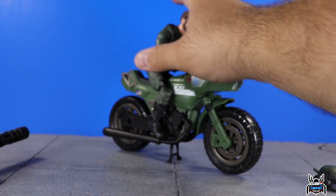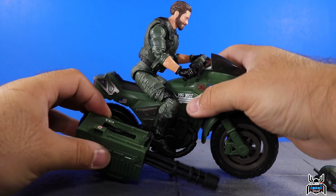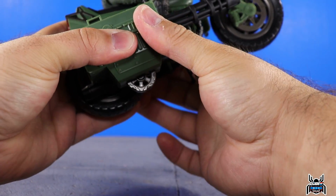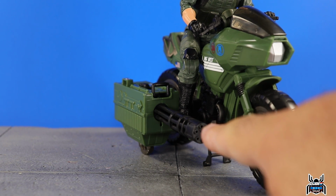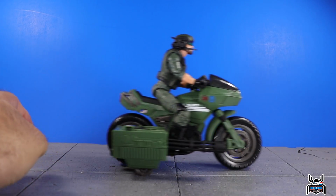And then you can reattach the Gatling gun. As you can see, remember those two large pegs, and those get awfully close to his foot, but it goes in there. So with the Gatling gun attached, you can see it's going to be difficult to really peg that foot in there. That's why you really want to do it ahead of time. Okay, so there is Breaker all set up on the Ram cycle.